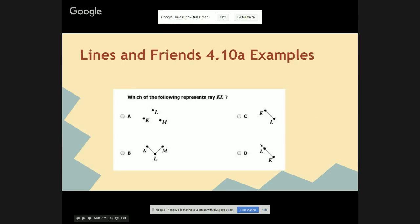An example question that was from my former SOL, I don't remember exactly how many years ago. It says, which of the following represents point KL, or ray KL? It's this one because it's KL.